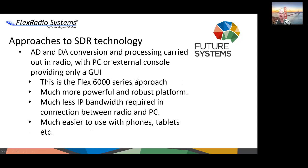This is how the Flex 6000 series radio works. It's a lot more powerful and robust. There's a lot less IP bandwidth required between the radio and the PC. I don't know if anyone's ever tried to run an Apache Labs or an older Flex radio remotely, but you pretty quickly run out of data, or you run up a big bill, or the thing just stops working because of the sheer amount of data that needs to flow between the radio and the computer.